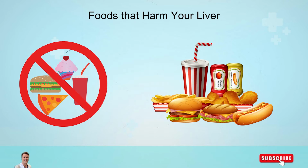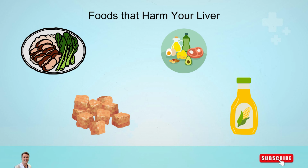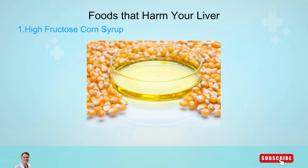The first step to a healthy liver is to eliminate certain foods from your diet. So let's go over 4 of the most harmful ingredients to your liver. Number 1 is high fructose corn syrup.